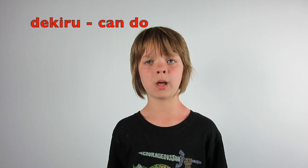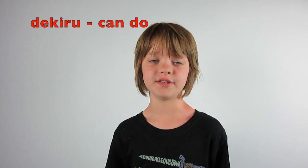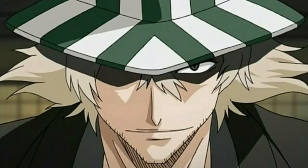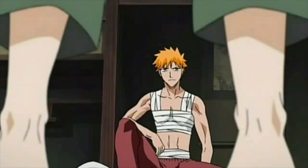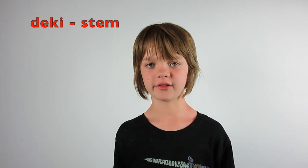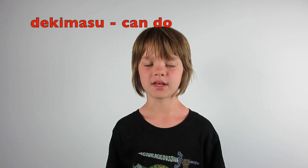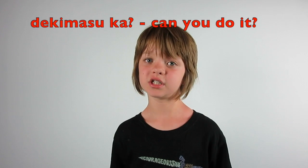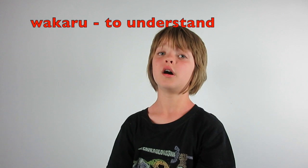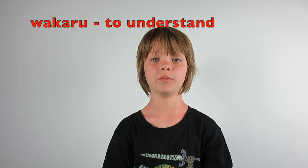Another verb you'll hear a lot is dekiru, which means to be able to do. Here, Udohara is asking Ichigo if he thinks he can do it. And he says, dekimasu ka. Dekiru is an iru verb, so you change it to deki. And then you add mas to get dekimasu. And then the ka makes it a question. Dekimasu ka?